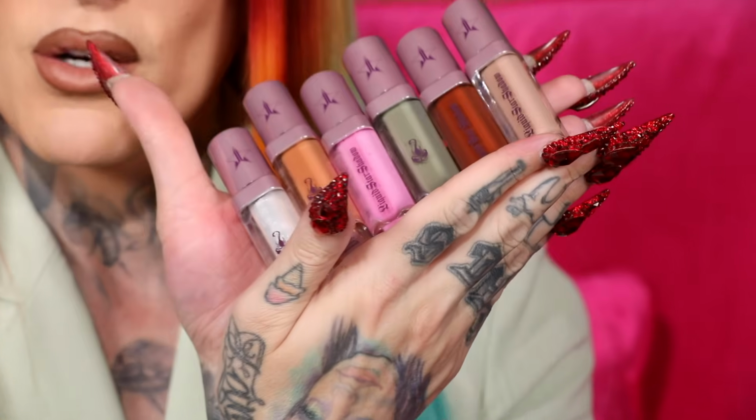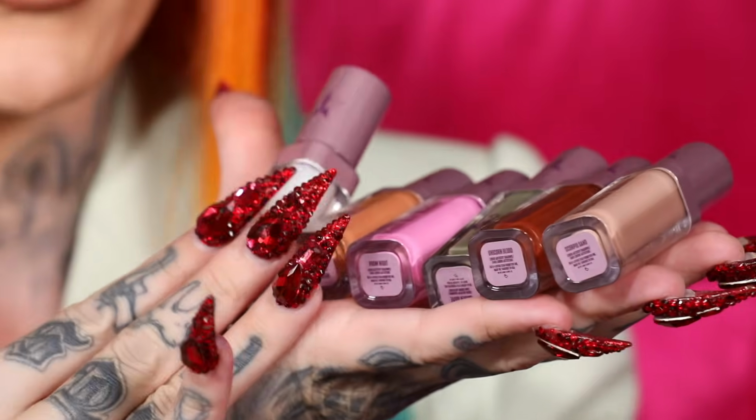And yes, I made a unicorn blood liquid eyeshadow. My top selling liquid lip, top 3 of all time in the history of my company, is Unicorn Blood. I wanted to create a liquid eyeshadow with it. So we have 6 absolutely beautiful shades. I'm gonna swatch this on my hand, of course, but here is what the new component looks like.